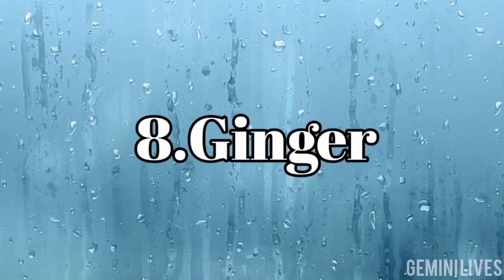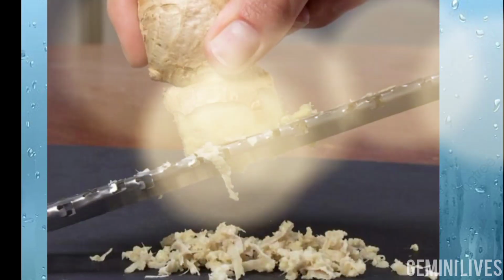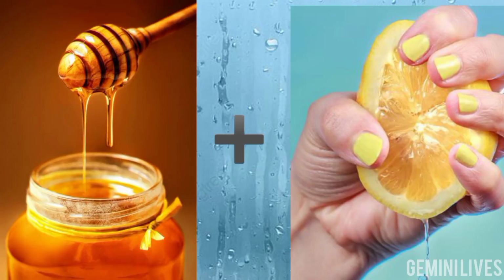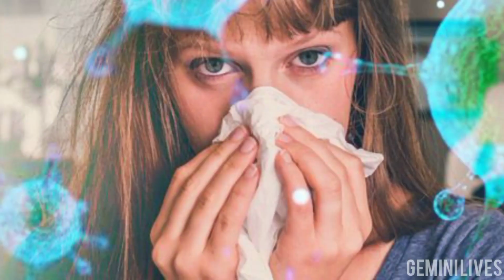Number 8. Ginger. The way to grow ginger is similar to the way to grow turmeric. Grate some ginger and add it to a pan of boiling water. Once it boils, add the honey. Squeeze half a lemon. Then you are good to go. It boosts immunity. It cures the common cold, flu, and mononucleosis. Cold medicine doesn't kill the virus, but ginger can.